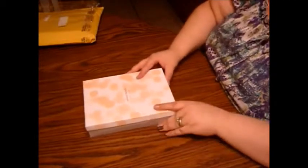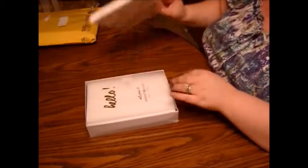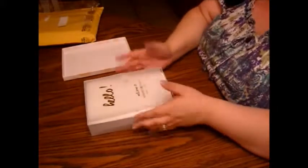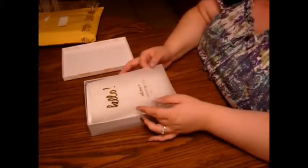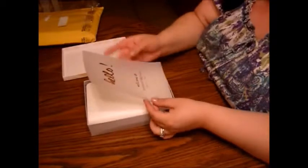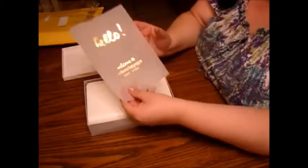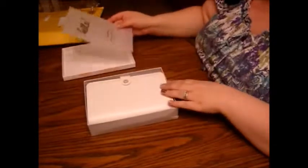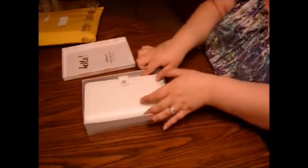My box is a little bit squished, but I don't really care about that. I think it's nice that it comes in one, so you can keep it really nice, or keep all your planner gear in there, and then you can switch things in and out of your planner. It says, hello, welcome to Webster's Pages in gold on this really pretty vellum. Pretty. And then here is the planner.